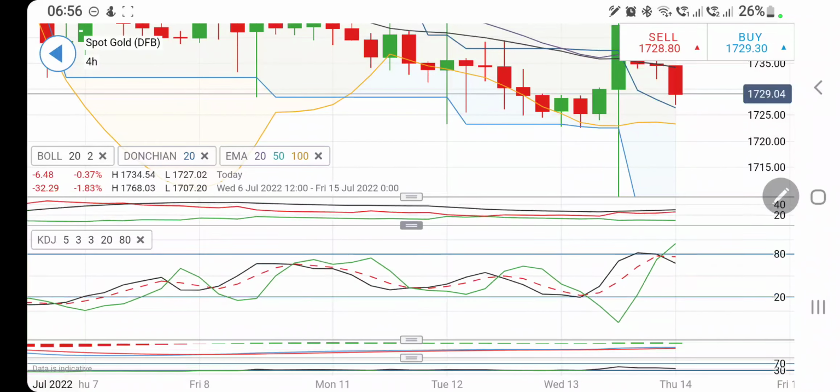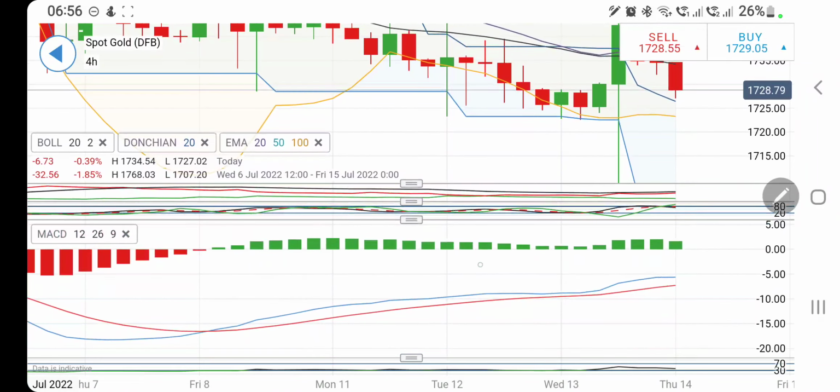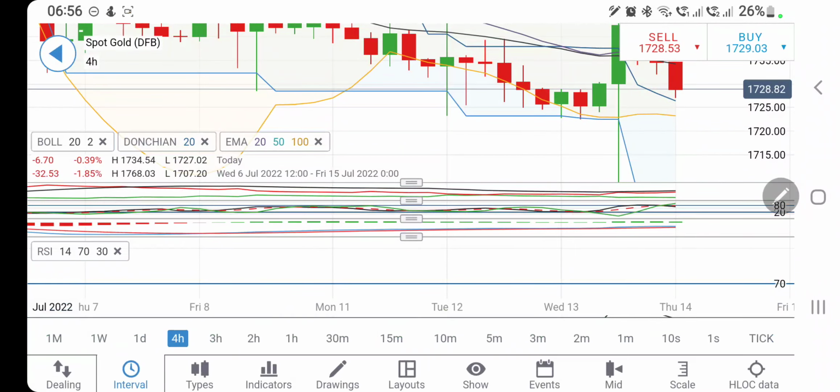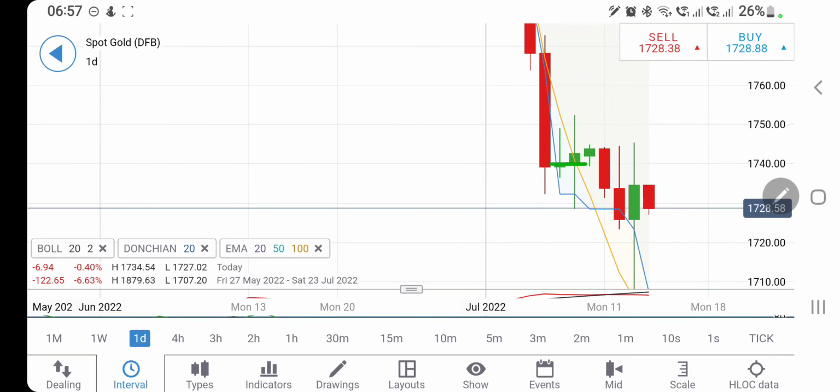Directional movement is bearish. Stochastic is overbought, looking downwards. MACD is trying to converge and crossover for a sell. RSI is looking down. Now look at the daily charts.